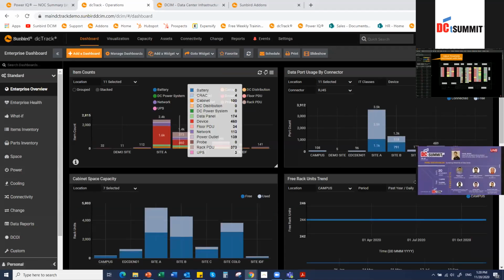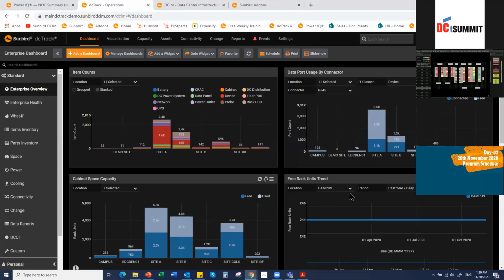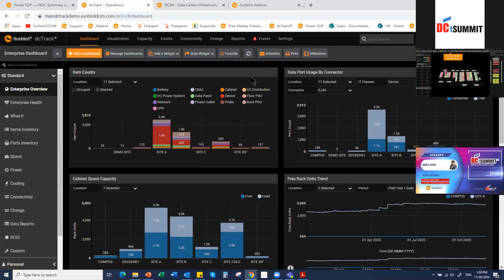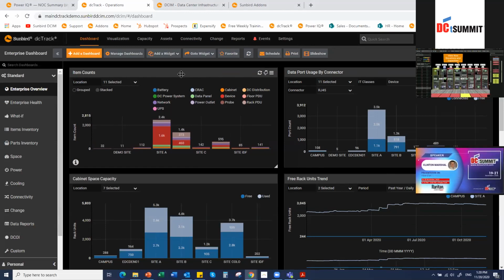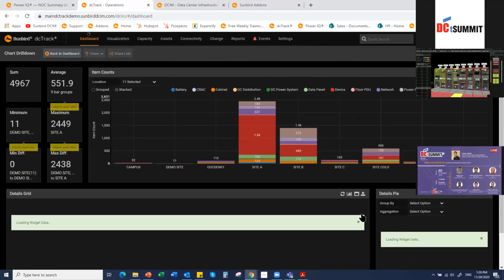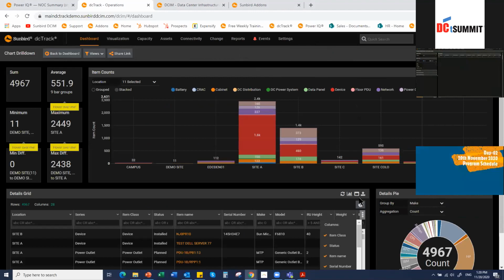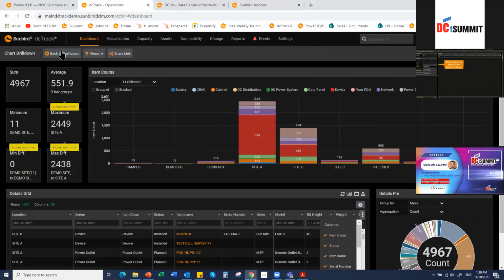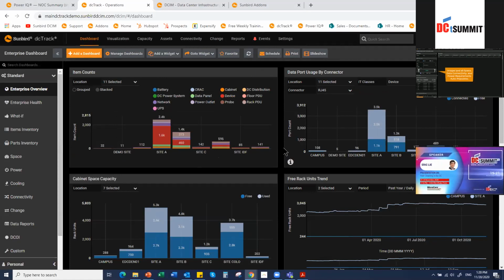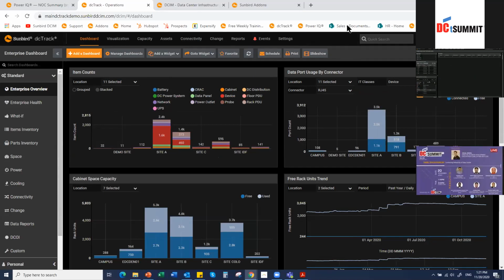So you can have the overview of what you have in your data centers, or in all your data centers, like how many connectors you have, how much space you have, and how many rack units you have in each of your data centers. Each of these dashboards or widgets, you can drill down into more detail and export into PDF or CSV file. I forgot to mention that for Sunbird DCIM, you do not need any client software installed on your client machine. No Java, no Flash. What you need is just a browser.